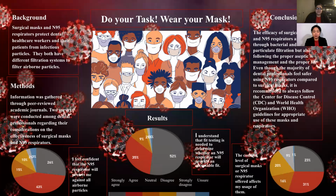And my name is Cindy Cepeda, and we're here to talk about the different types of surgical masks and N95 respirators and how effective they are to filter airborne particles in a dental setting. So, do your task, wear your mask.